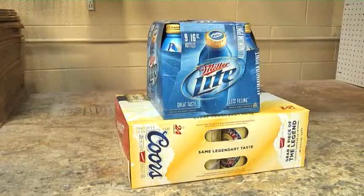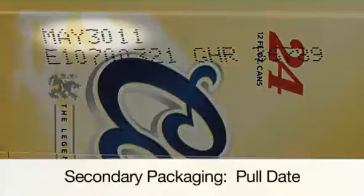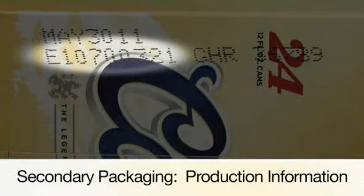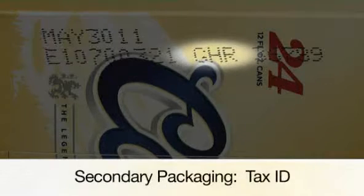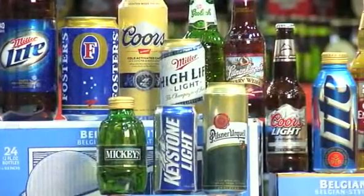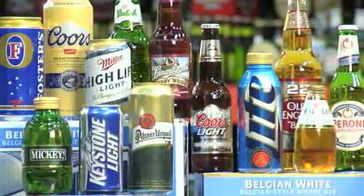Now let's take a look at how to read codes on secondary packaging. The first line is again the pull date. It's the same as on the primary packaging: month, day, and year. The second line has many similarities, but with more information. In addition to the production information, as on the primary packaging, it is followed with the tax ID number and SKU.